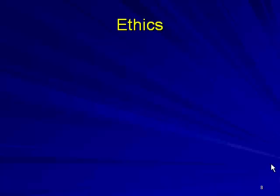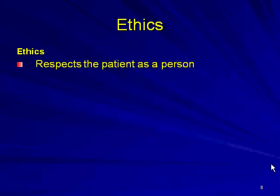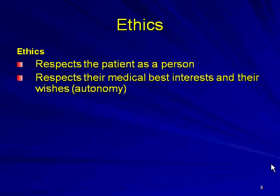There are certain boxes you have to tick to show that you understand medical ethics, whatever the context. You must respect the patient as a person. You must respect the patient's medical best interests and their wishes, autonomy. You cannot actually do something without a patient's consent if they have mental capacity. Contravening this in law potentially is considered assault or battery.